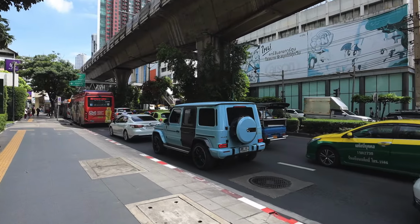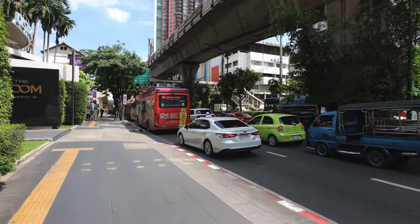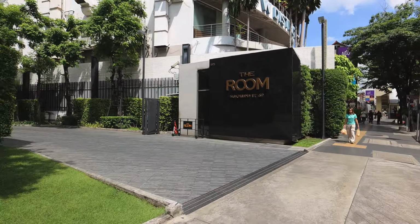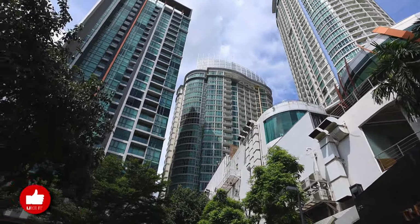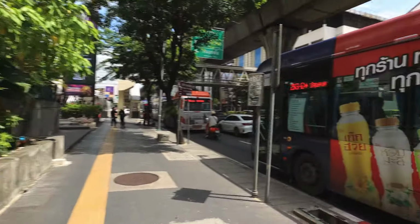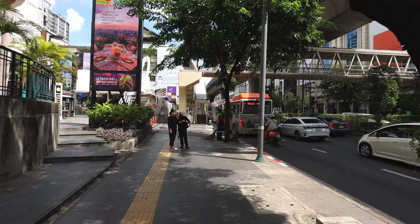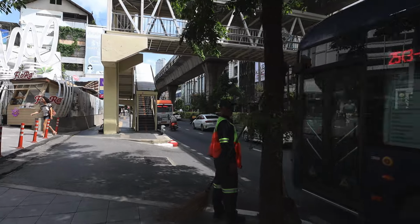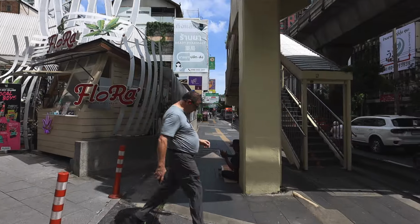Look at this G-Wagon right here, G53 in baby blue. But yeah, it's so easy to get around the city in so many different ways. So this place is called The Room. So yeah, there's a lot of residential here. Those are all residential towers. We love living in Ekamai, but we don't know how long we're gonna stay there. It'd be kind of interesting to stay in another area, kind of like this, or even further down, which we're gonna do in some of the upcoming videos. We'll go further east down Sukhumvit.